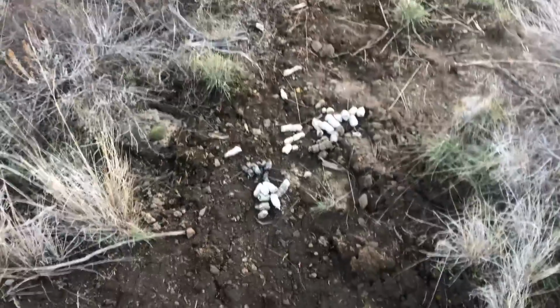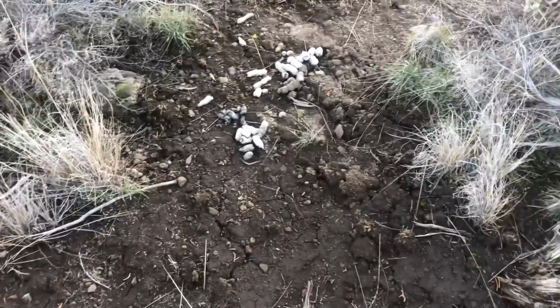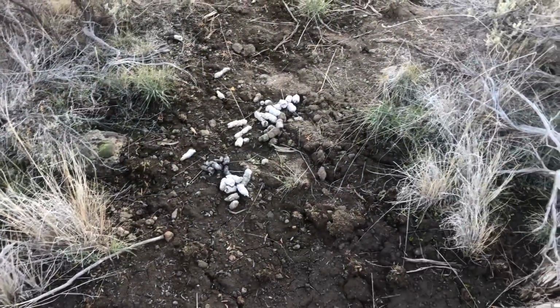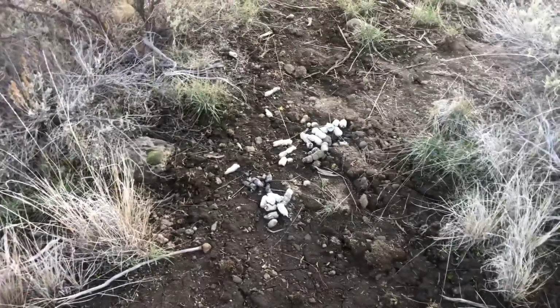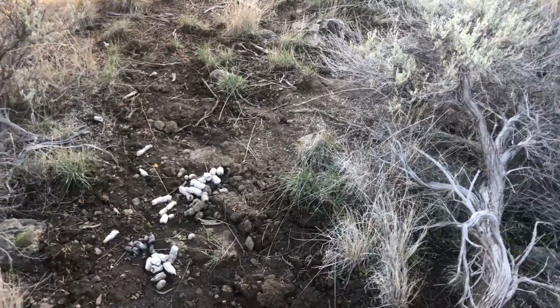So I think I'll have at least one trap right here. I'm going to go ahead and probably set a T-bone, anchor it to that tree, and see what happens. The main thing is just going to be trying to keep this set open. It's out here in the open. So I'll go ahead and set a trap and see where it happens.